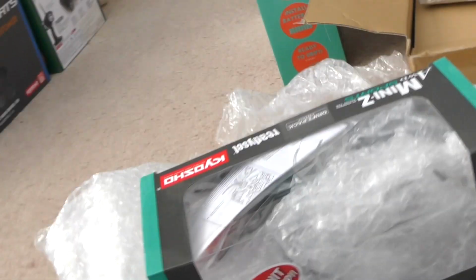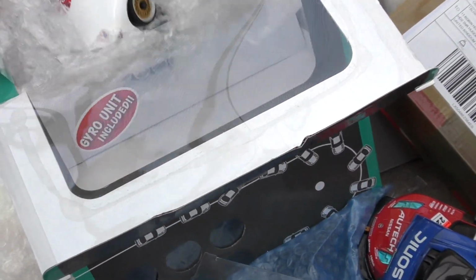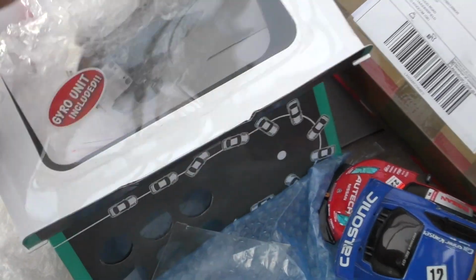Okay. Right, guys, so we have reached the end. What is in here? What is in here? Right, okay. Leave that there. Oh, Dodge Viper. Okay.